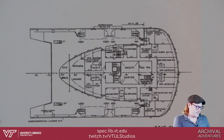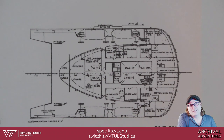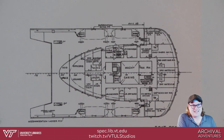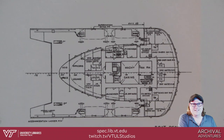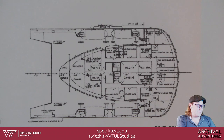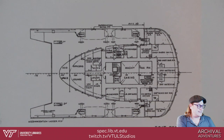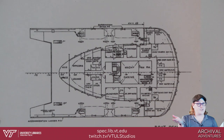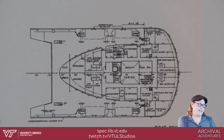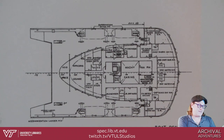Let's see what the description here says. It's very short, which is why I wanted to read the diagram, because I don't think it's going to tell us anything of what I was just... Boat deck. This, the next uppermost deck, is devoted entirely to officers' accommodations, a spacious officers' lounge located in the after end, affords observation on either side of the ship, as well as aft, overlooking the passenger recreation area.